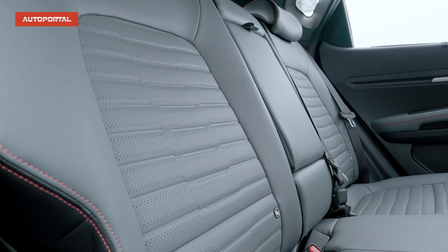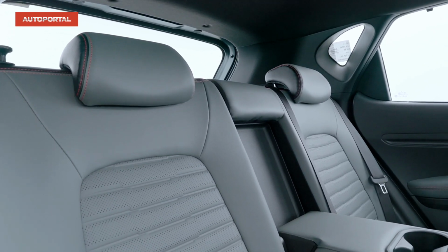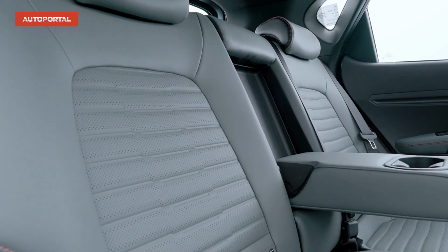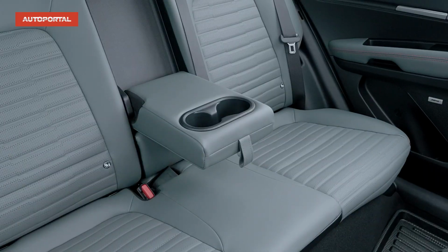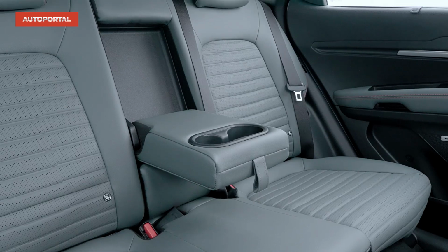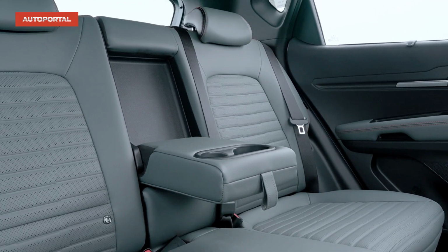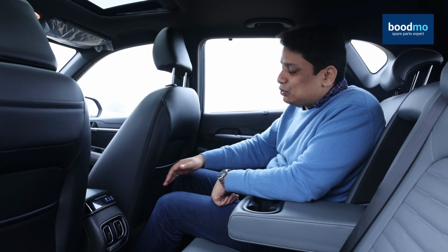Well, I'm on the back seat now of the Kia Sonet, and I have to say that in isolation, the space here is just about okay. It's quite adequate. But when you compare it with rivals like the Nexon, the Brezza, and also the Venue, space really is at a premium. Headroom is quite okay, but knee room really is at a premium. The good point is that the front seats have been raised up, so you can keep your feet there. But even then, you will feel that the space here is quite limited.